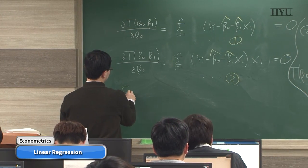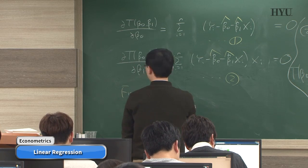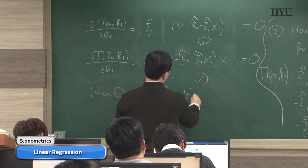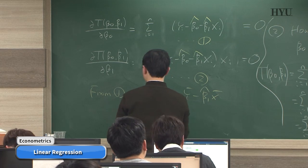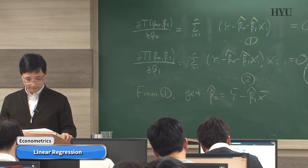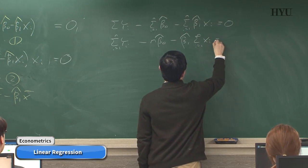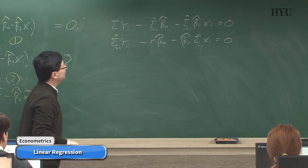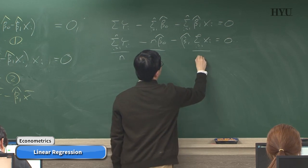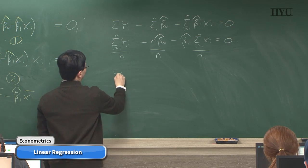So from 1, get... now we have something, right? So we divide everything by n. Then what is this? Y bar, the sample mean.